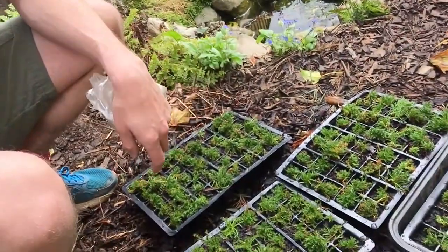And the fruit of our labours, 240 new plants. I can see why they were expensive, because it's a lot of work and my back aches from bending over and then putting them back in. It's starting to rain now, so it's a good time to go back in.